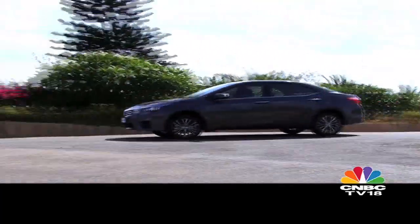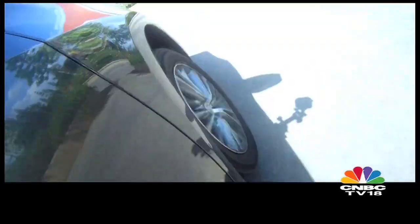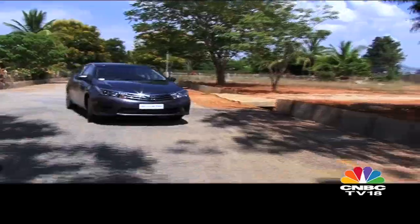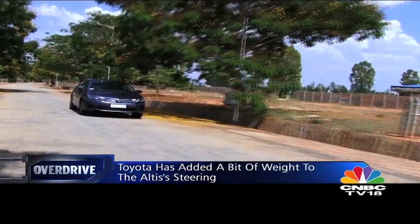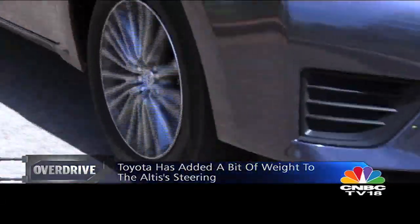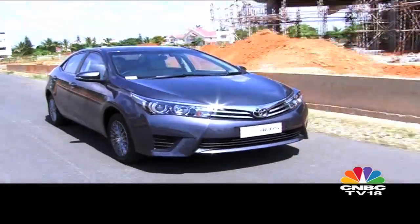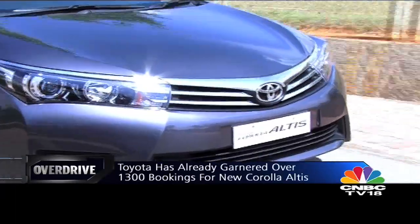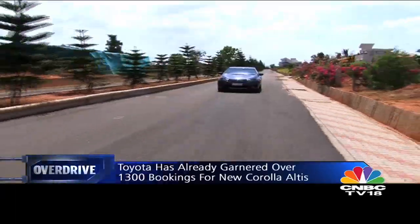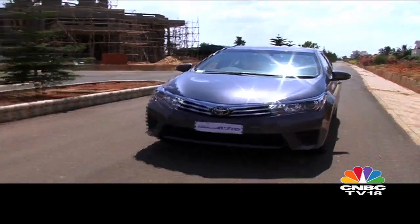Another concern in the previous Corolla's driving department was the lack of feedback in the steering mechanism. Now that hasn't changed drastically, but Toyota have added a bit of weight to the steering, which does make it slightly more reassuring at higher speeds. The added length and a slightly stiffer suspension has also further improved the ride quality of the Corolla Altis. This, along with the fact that Toyota have managed to mitigate not only the noise from the engine, but also from the suspension and the tire roll noise, makes this cabin feel one of the best in its class.